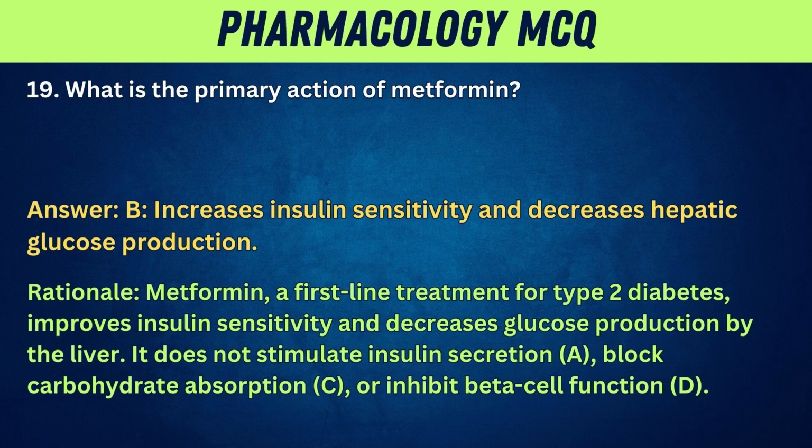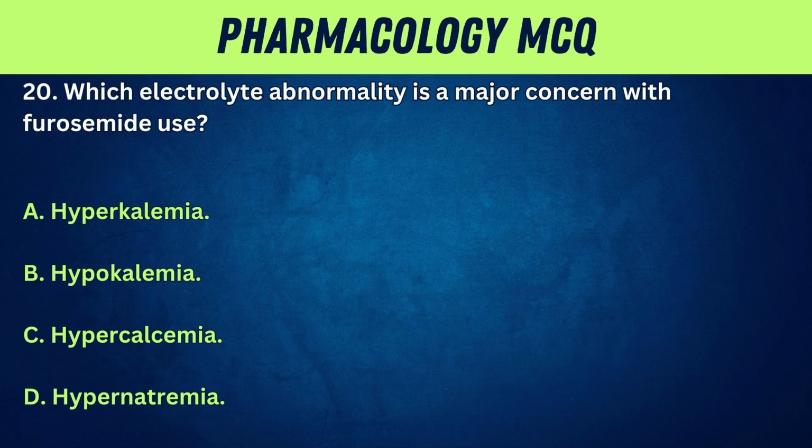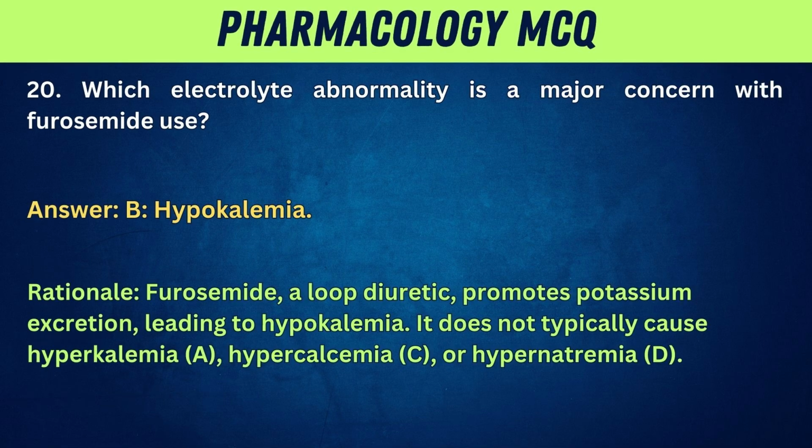Rationale: metformin, a first-line treatment for type 2 diabetes, improves insulin sensitivity and decreases glucose production by the liver. It does not stimulate insulin secretion, A, block carbohydrate absorption, C, or inhibit beta cell function, D. 20. Which electrolyte abnormality is a major concern with furosemide use? A, hyperkalemia. B, hypokalemia. C, hypercalcemia. D, hypernatremia. Answer: B, hypokalemia.